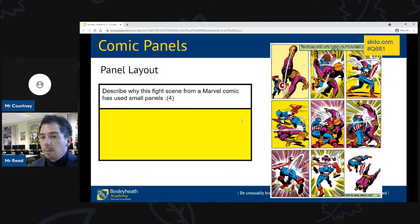The next one I've got is a comic. We would look at panel design and layout in a comic specifically. That would be one of the things we would target. We would be analysing what effect the design of the comic has on the reader. How does it impact the story? How does it make the story more effective when you read that comic?